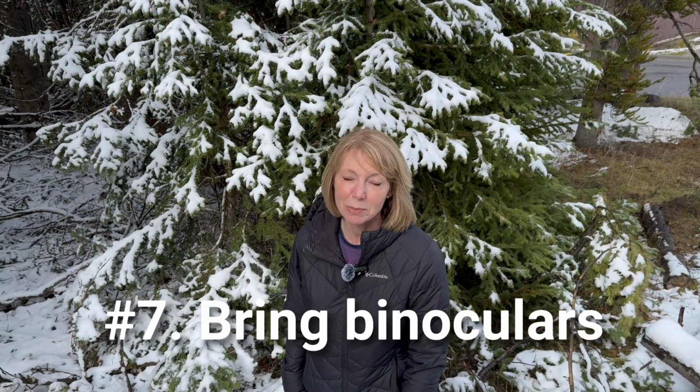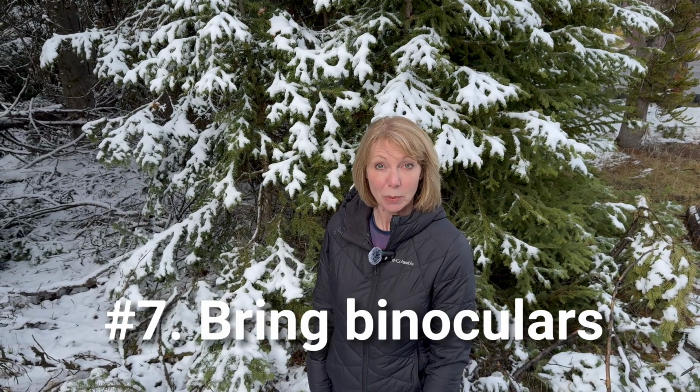Number 7, bring binoculars. This is a mistake that we made even though we had a couple at home. We forgot to bring them. There are a ton of wildlife in the park, everything from bison to wolves to grizzly bears to black bears to elk. A lot of those animals are in the distance and tough to see without having a spotting scope or binoculars.